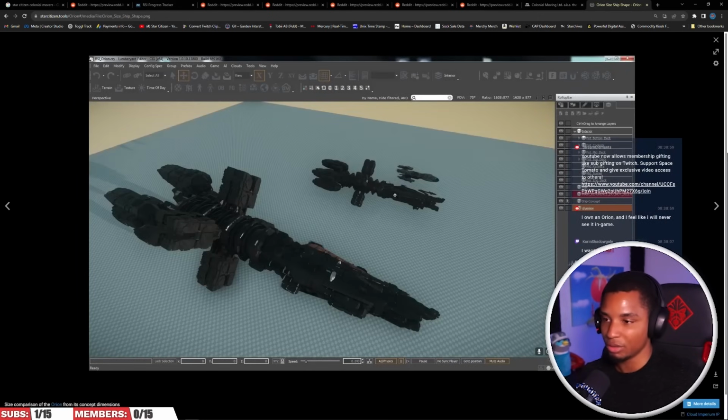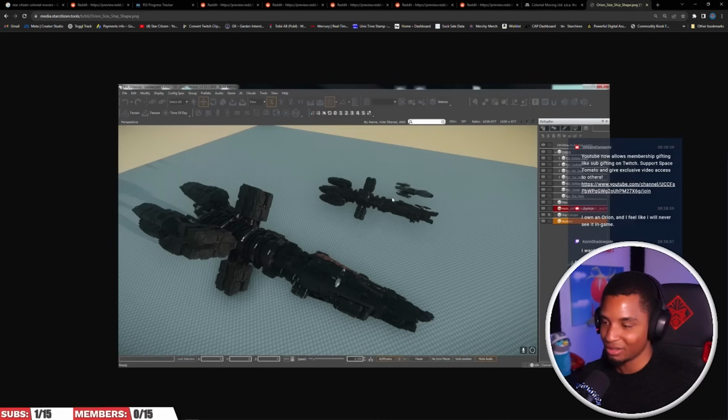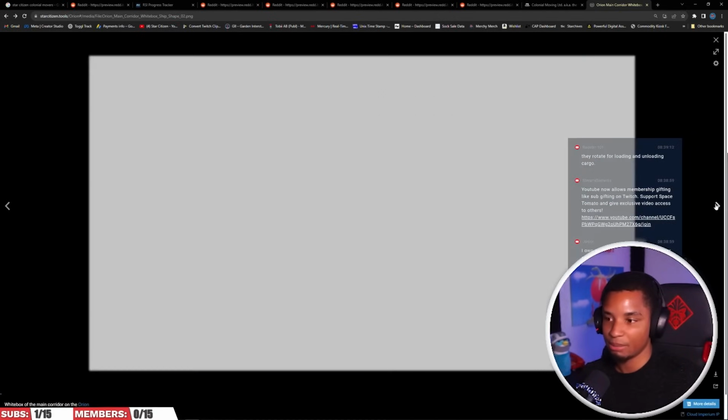It has grown. This is how big it used to be compared to a constellation you can see over here. And this is how big the model is now. So this is a large ship. This is a big one. And they're not going to be making it for a while.